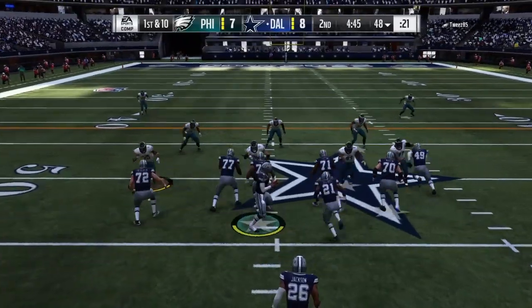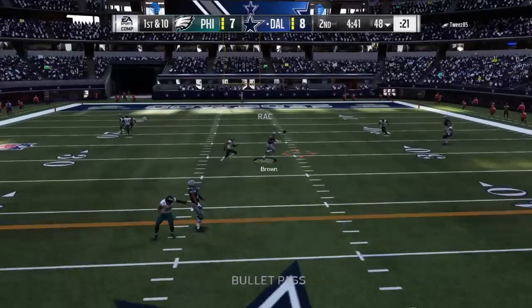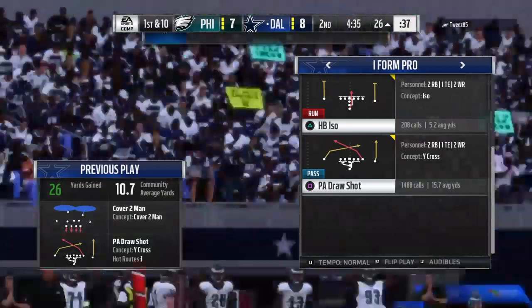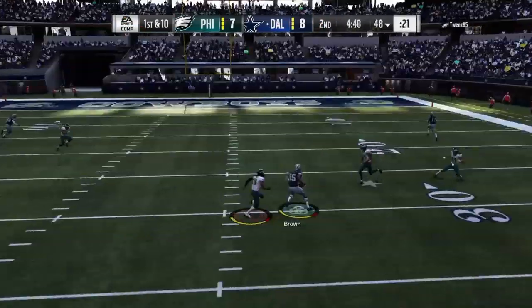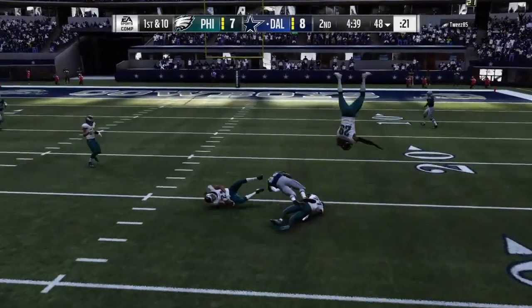Start at the 48. They go play action here on first down. Over the middle here to Brown. A good pickup there, 26 yards. Here to Brown. Over the middle here to Brown.